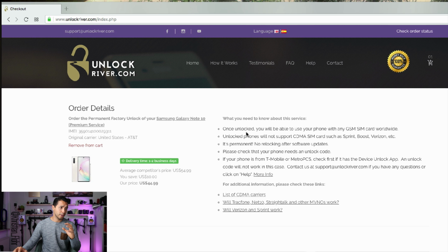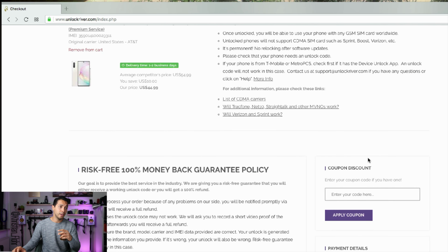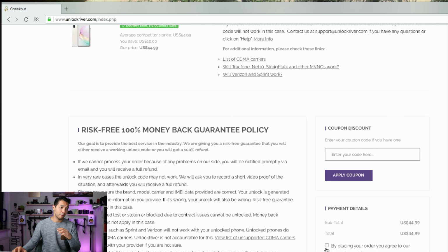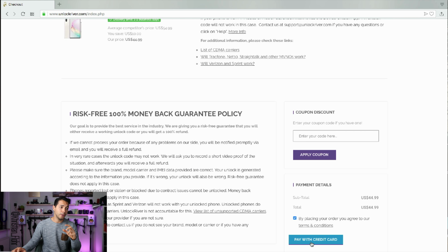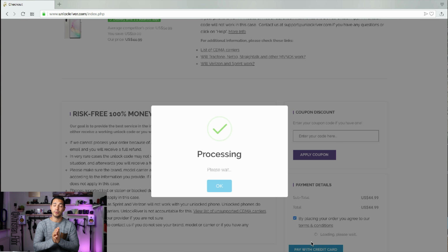On the following screen, you're going to see a summary of your order. So just double check everything here. Make sure you read everything. It is 100% safe. I have done it more than 50 times. I have unlocked more than 50 phones using this method, and it works perfectly. If for some reason you get an error or it doesn't work, you will get a full refund and your order will be canceled. So it is very safe. So I'm going to scroll down. I'm going to place my order, and after a few hours or a few days, you will get an unlock code. So I'm going to come back once I have my unlock code ready.